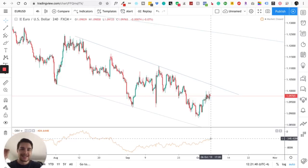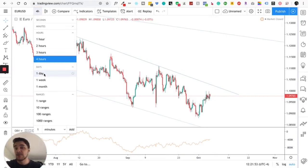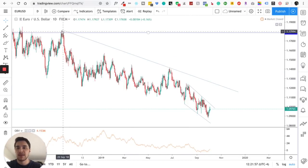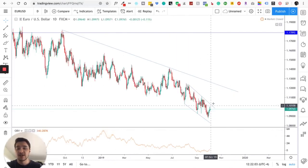But this one is slightly different. Naturally, I would be inclined to place a buy, and there is a very good possibility that Euro USD could spike all the way up here. Let me show you why. Right now we're on the 4 hour, but let's go to the daily time frame. If you look right here, we have 1 touch, 2 touch. We didn't make a 3rd touch at all. So if we want to make a 3rd touch, Euro USD needs to spike all the way up.